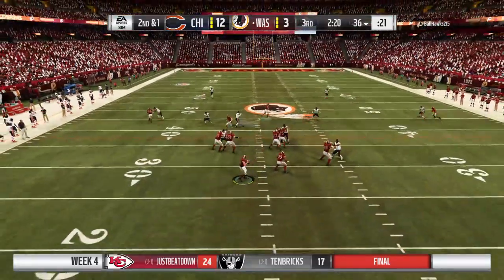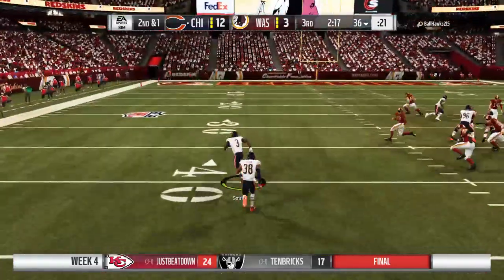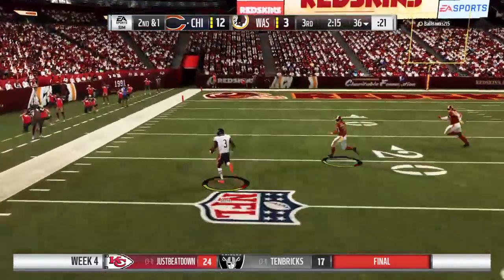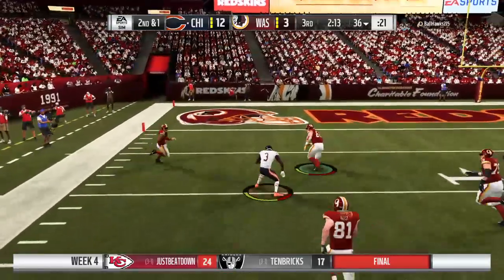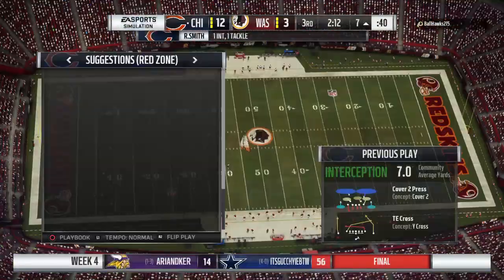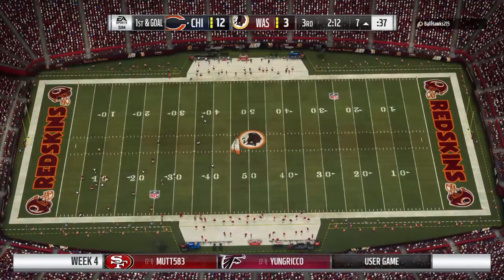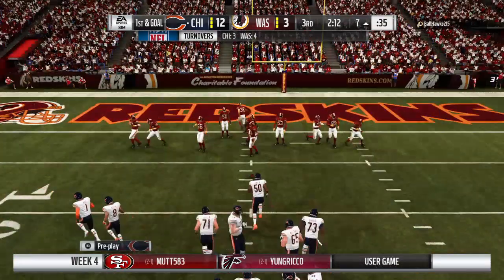On second down, Darnold. And for the fourth time tonight, it's an interception. Picked off at the 45. And they will finally put it into the return, but not until he takes it back all the way inside the 10-yard line. Just a little bit of a rough stretch.